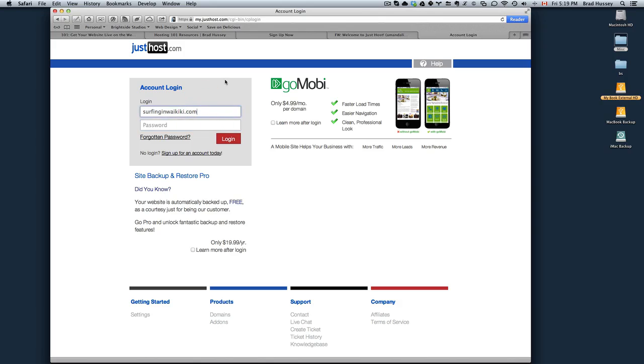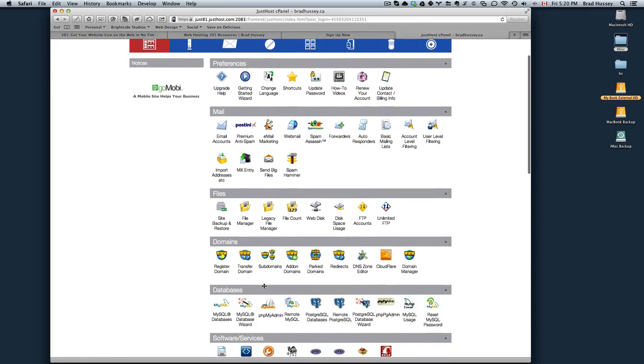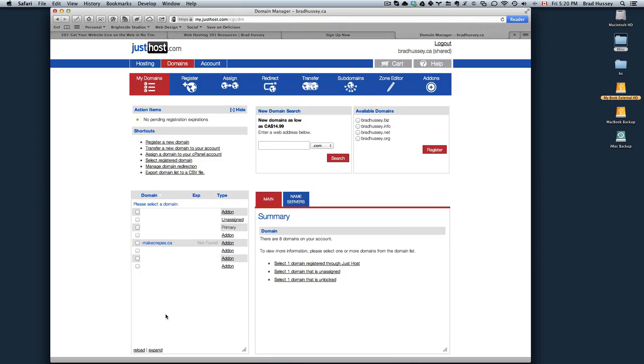So I'll show you what the control panel looks like for Justhost. So this is the Justhost control panel, or cPanel, and you could do a whole bunch of fun stuff back here, but this is what the control panel looks like. So if you purchased your domain name and your hosting package with Justhost, you will be able to get started right away. And so you can just see here in Domain Manager, you'll be able to see your domain and all of the domain names you own. They'll be in this section right here.